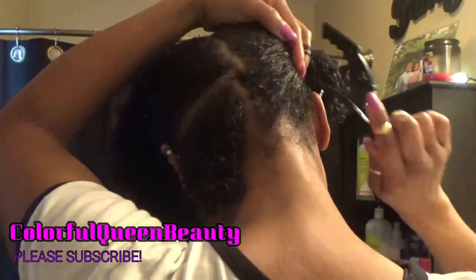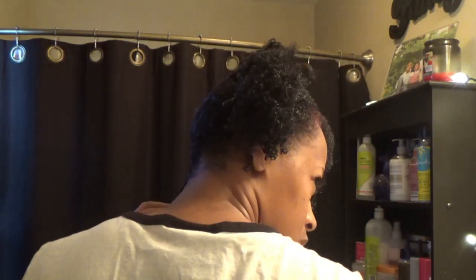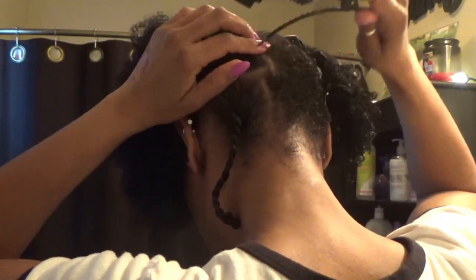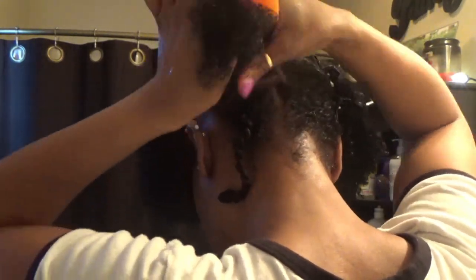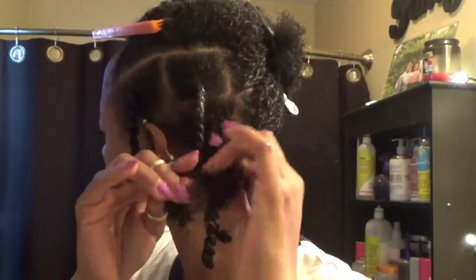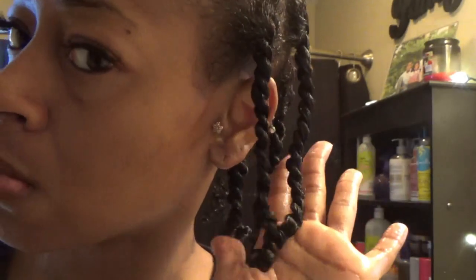So I'm just taking sections free-handedly, grabbing hair, combing, and just twisting. There's not any real way or order of doing this. I'm just grabbing hair and twisting it all the way to the ends. I actually started off these sections really, really small, and then I forgot that I wasn't just doing regular individuals, but that I was doing the chunky ones to pin them up. So I started over and redid the sections.